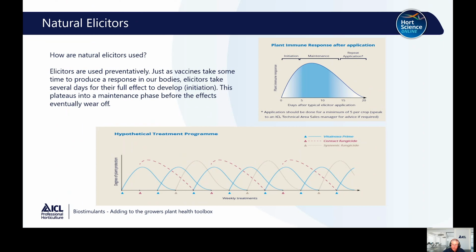And if you keep that graph in mind at the top, you've got to keep that maintenance level where it is to get maximum effectiveness from not only our biostimulant range, but from your crop protection products, because they too will only last for so long, either on the foliage or within the plant.